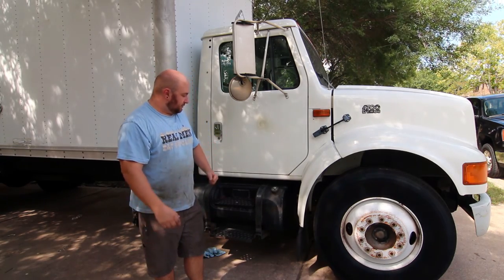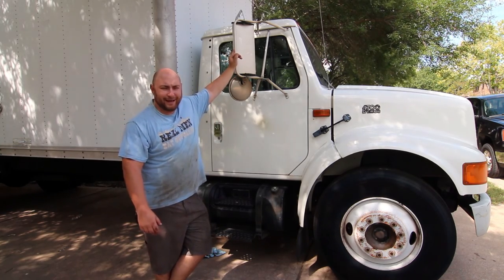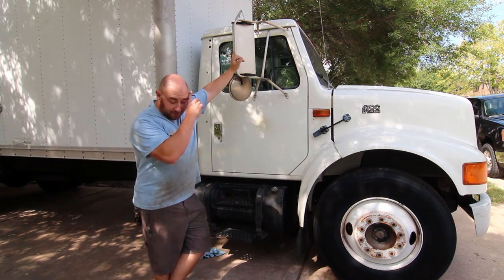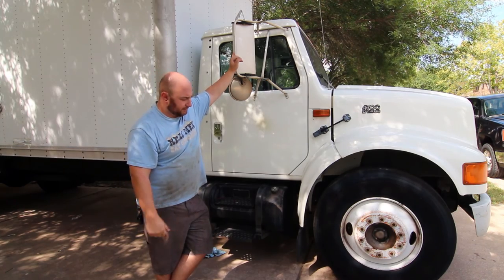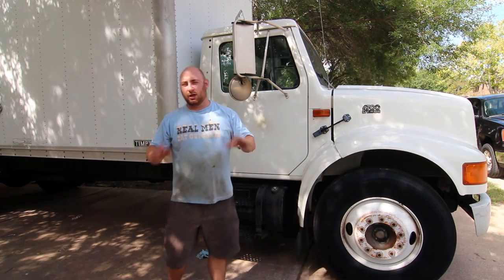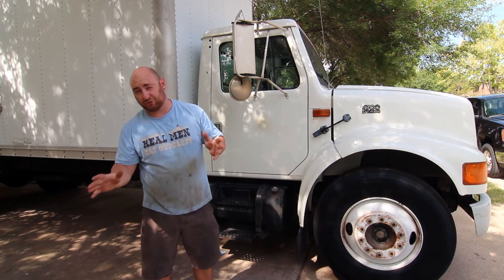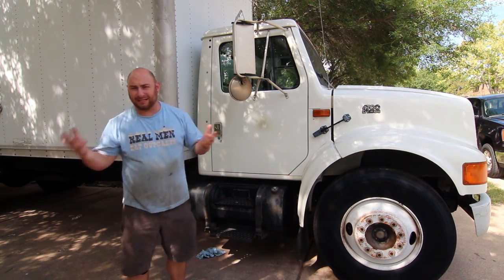Danny and I are going to convert this beautiful International 4700 into a festival and camping RV. Now, the reason we're going to do that is because, one, it's awesome, and two, we go to a lot of music festivals, and quite frankly, it's one of my favorite ways to spend my vacation days. But also because I've been wanting to do something like this for a long time. Those of you who used to watch my vlogs know I dreamt about building a schoolie for a long time and never really got to it.